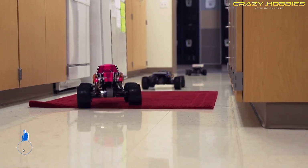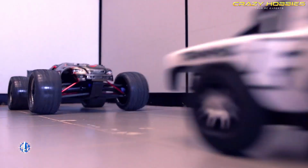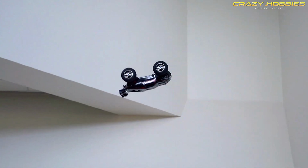Your pros is that you cannot beat a factory assembled RC car, in my opinion, because everything is done with 100% consistency. So you know that it's built great.